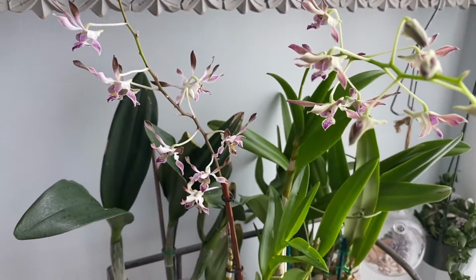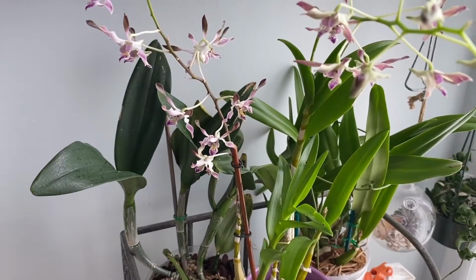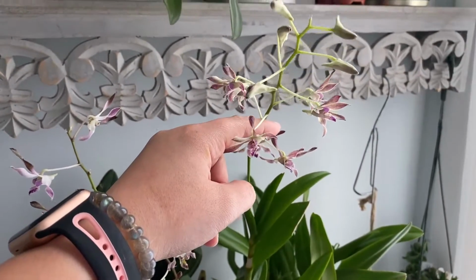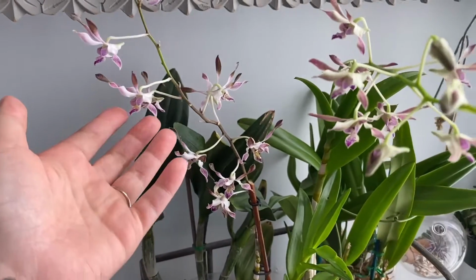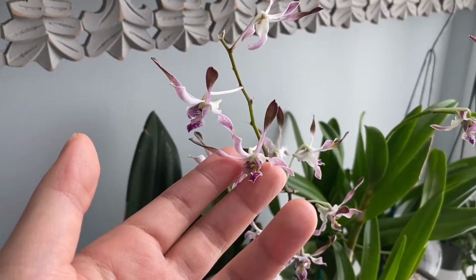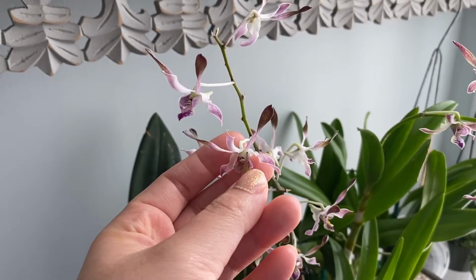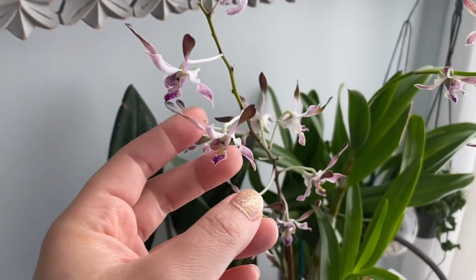So this is the first one in bloom. I just got this orchid recently. And this is the older flower spike, and this is the new flower spike just growing in this month. The flower is very cute. It has a darker edge on the petal and is twisted, and going to the center it's a lighter purple color, and the lip becomes darker again.